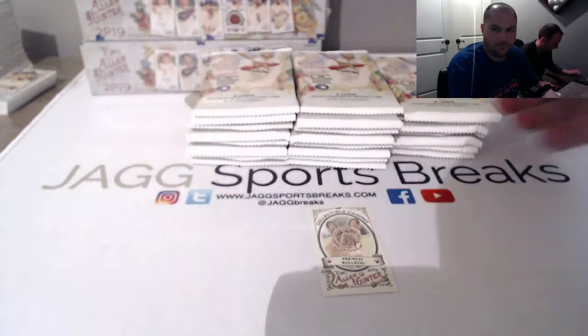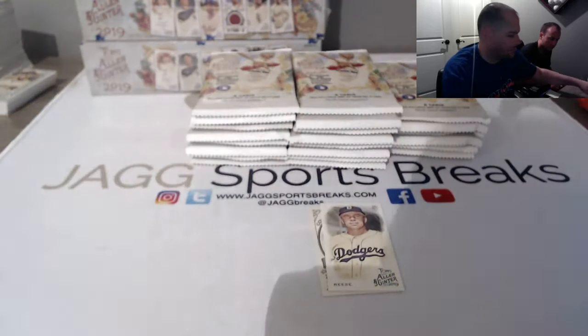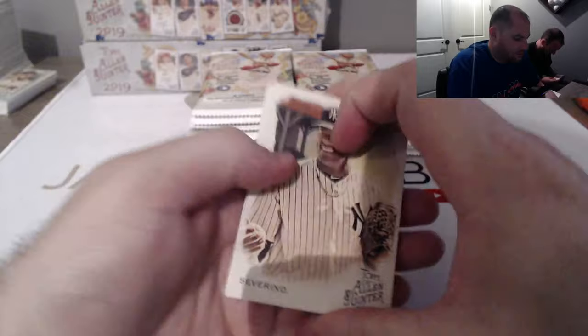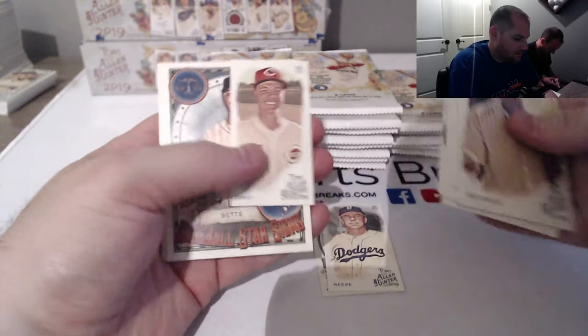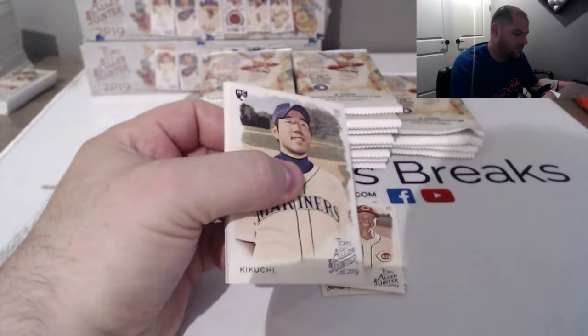French Bulldog. Cespedes Family Barbecue. Follow them on Twitter. I don't know what they are, though. I don't understand the name either. They just tweet about baseball a lot. You know who they are? Who's that? Cespedes Family Barbecue. I follow them, but I don't know why they're big enough for a card. Sonny Gray. If I look them up, they better have over 3 million followers. I think they do. That's why I'm confused.